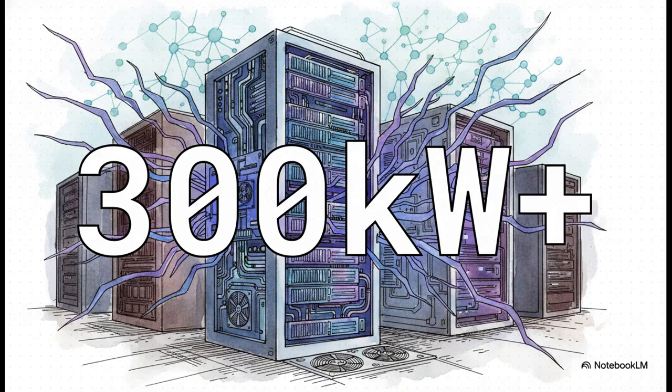So you might be asking, why go through all that trouble? Well, the payoff is this number. Potentially over 300 kilowatts in a single rack. Now, to put that into perspective for you, a lot of traditional data center racks run at less than 10 kilowatts. We're talking about a 30 times increase in power and heat in the exact same footprint. That's not just an upgrade, it's a complete game changer that will power the next wave of AI supercomputers.